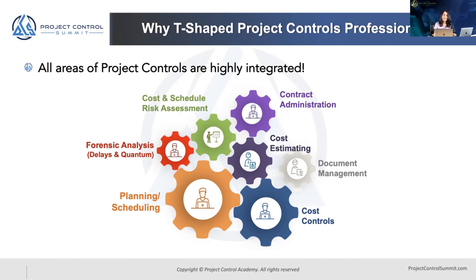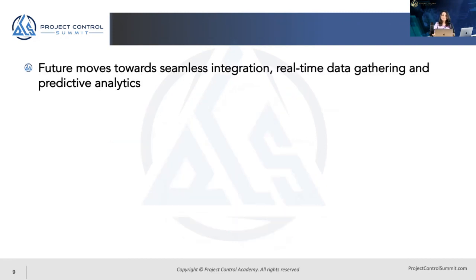So again, I feel that's an issue with organizations that focus on building I-shaped project professionals, building silos, and not really cross-training their employees on different topics and different ways that projects are operating. So that's the first reason why we really need to focus on T-shape. And imagine if you have different T-shaped project professionals in your team and how things can move ahead faster.